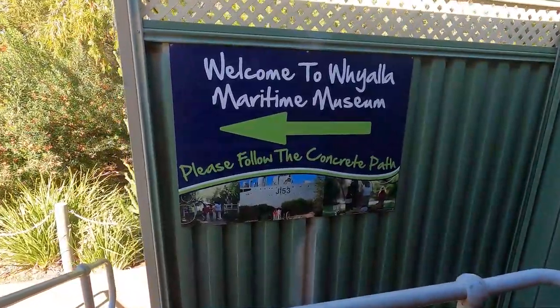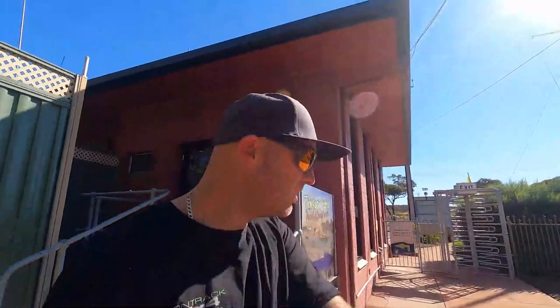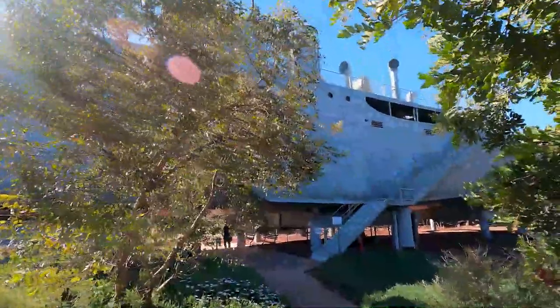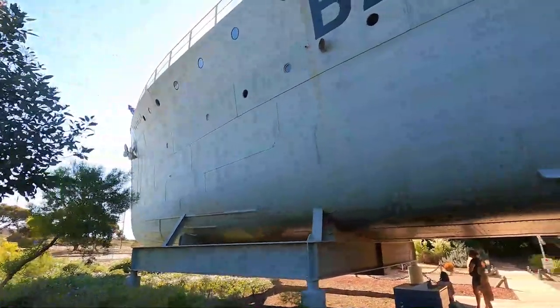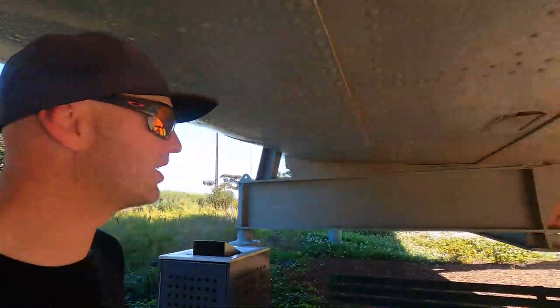Alright, we've just come to the information centre here at Whyalla, and it's also got the Maritime Museum here. We've missed the tour, so you can go on this big ship, but you can only go on the ship via a tour at 11:30 and 1:30. We're here now, so we thought we'd do the Maritime Museum. And tomorrow morning we're booked in to do the 11:30 tour. They've just given us a pass out to come back, so we'll do that tomorrow morning.